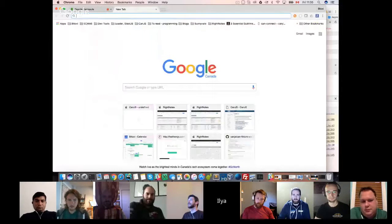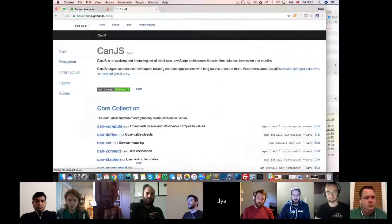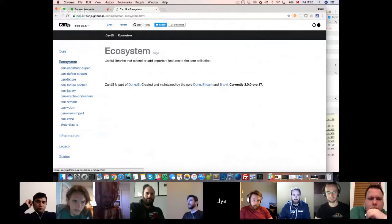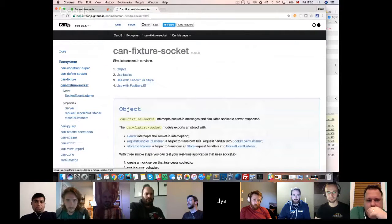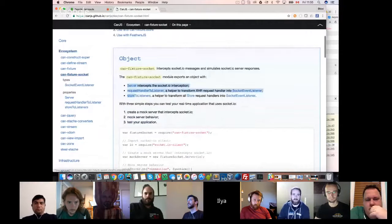If you have some example handy, would you mind showing that? Sure, absolutely. I think it's a pretty cool feature. Can you guys see my screen? Yes. So it's a part of the ecosystem right next to can-fixture. The package is called can-fixture-socket. The module itself exposes 3 things. The most important is the first one, server.